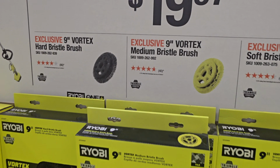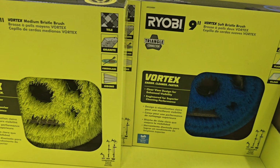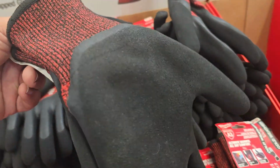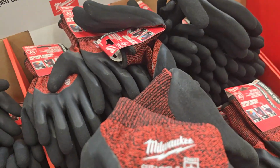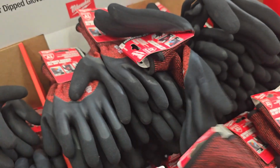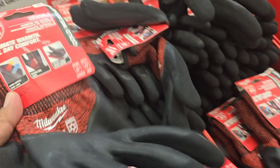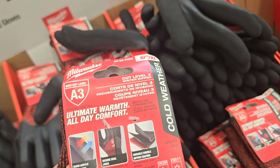You got the hard bristle brush, medium, and soft. Those are all $19.97, just depending on what you want to get. And then you got obviously the power scrubber, $10.98. These are brand new, guys. I never seen these before. They're actually really, really thick material. I really like what they did with these. They feel a little bit more, actually a lot more quality than the regular ones. They are a little thicker for the winter, as you guys do see the fabric in there. They're A3 cut level rated, cold weather designed.